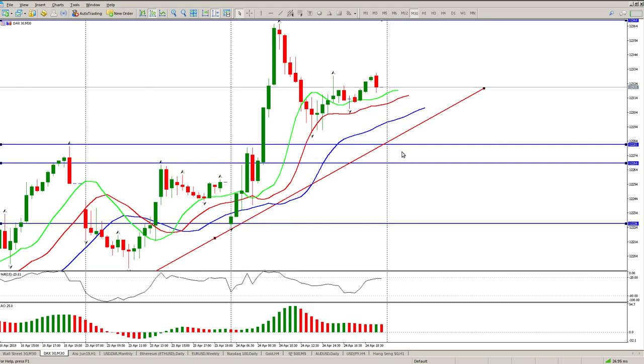Definitely looking for this pullback to finish, come back either onto this trend line or into this area here before I can get long again. So 12,270 or 12,280. That's the area that I'm watching for a long entry. Okay.